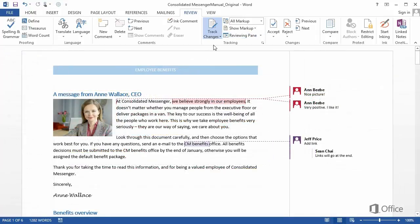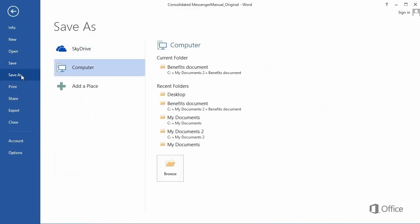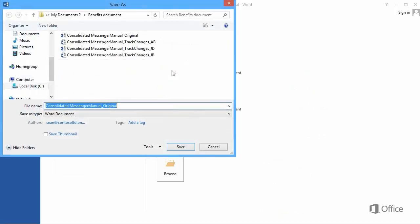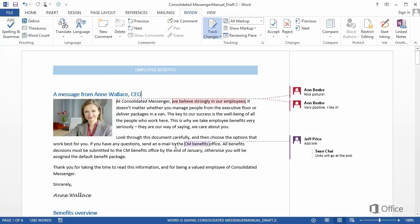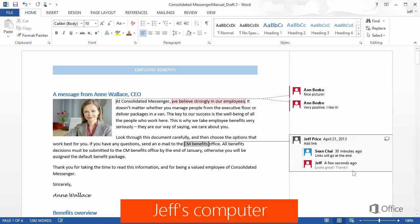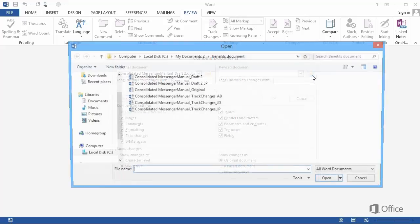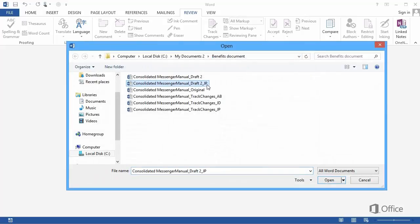When you're finished, keep Track Changes on, then click File and Save As if you want to save different versions of the document. For example, you could name this one Draft 2. The reviewers can open the document and add any changes and reply to your replies. When you get all the revisions back, follow the same process to combine the revised documents with your original Draft 2.